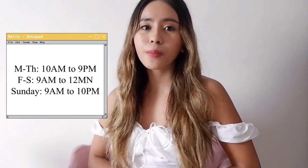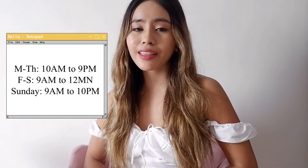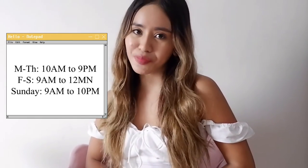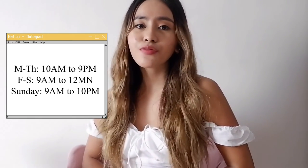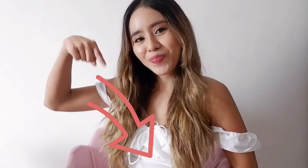They are open daily but from Monday to Thursday, it is from 10 a.m. to 9 p.m. sila, guys. And every Friday to Saturday naman, it's from 9 a.m. to 12 midnight. And every Sunday, it's from 9 a.m. to 10 p.m. Actually, kaka-update lang nila yung operating hours nila. So if I were you, if you're going to visit Granville, make sure to visit their social media accounts first para lang you get the updated details. Of course, I'll link it down below.